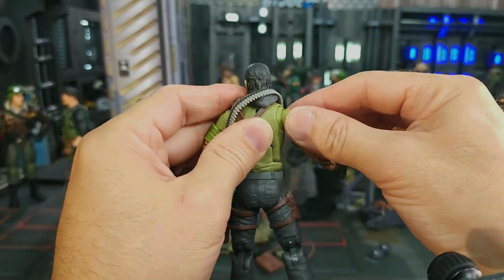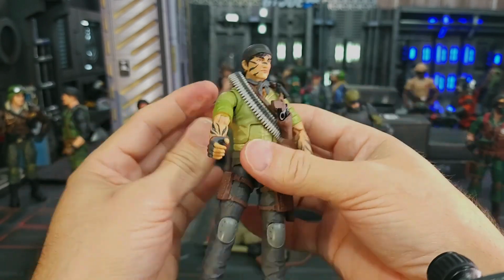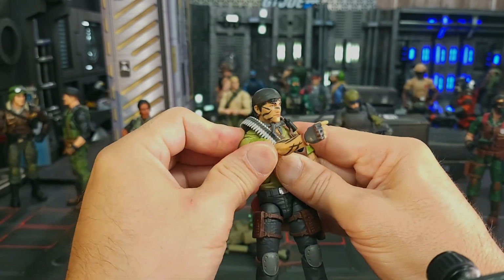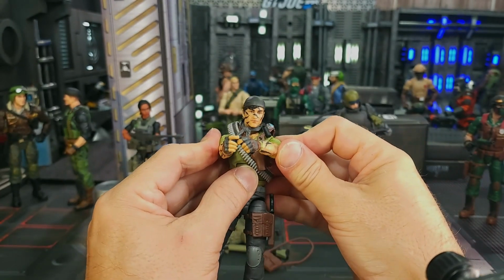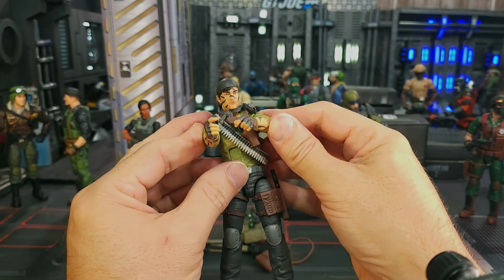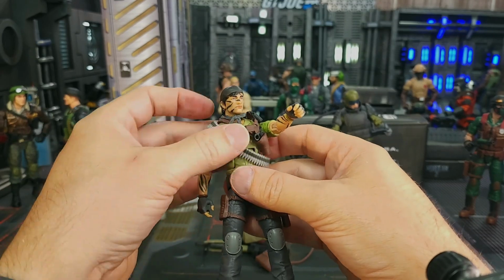It looks like it might be similar to Lowlight where it has an added amount, but it just doesn't allow his arms to go very far like Lowlight did. I'm forcing it so it's bending a little bit, but maybe he does. It's not quite the same, but it is better than Duke and Flint and some of the others. So yeah, he's got improved butterfly joint.